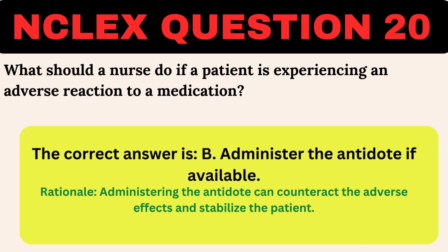Administer the antidote if available. Rationale: Administering the antidote can counteract the adverse effects and stabilize the patient.